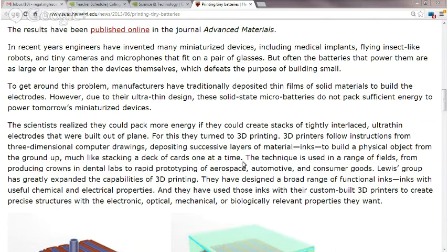The technique is used in a range of fields, from producing crowns in dental labs to rapid prototyping of aerospace, automotive, and consumer goods. Lewis's group has greatly expanded the capabilities of 3D printing. They've designed a broad range of functional inks with useful chemical and electrical properties. And they've used those inks with their custom-built 3D printers to create precise structures with the electronic, optical, mechanical, or biologically relevant properties they want. So this is the technology. What do you guys think about this technology?